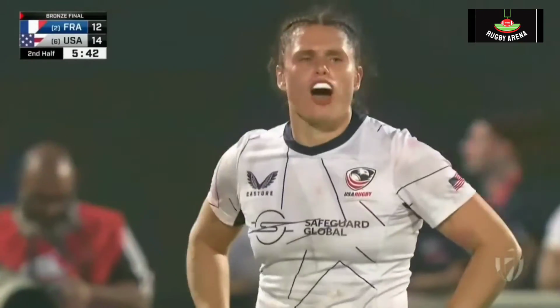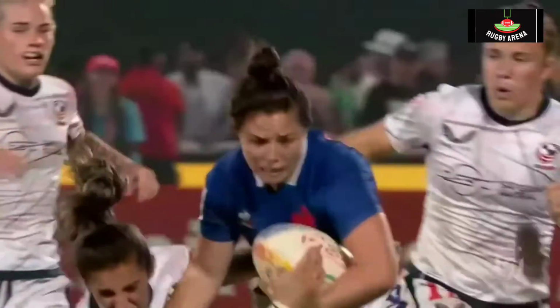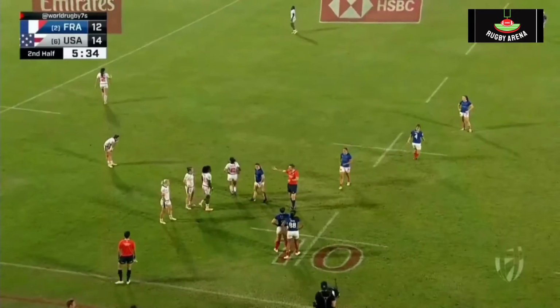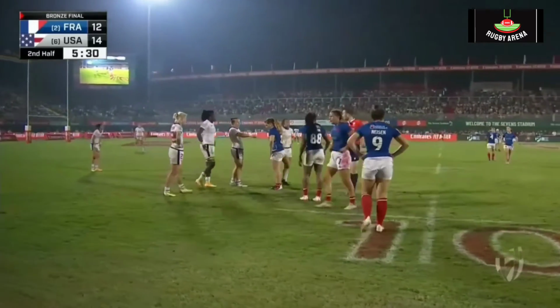Frustration again for the French fans. Just not respecting that ball. I appreciate your frustration. They're doing the right thing. Taking that tap, taking the ball forward. Just a lapse in concentration there, forcing that error.